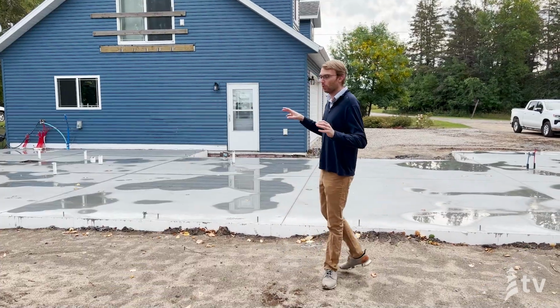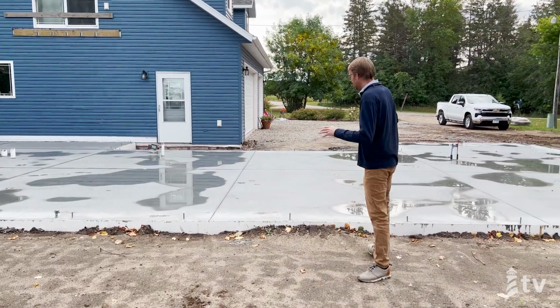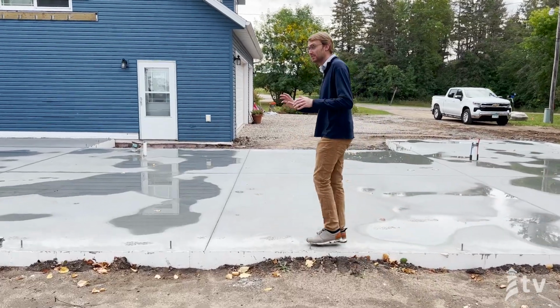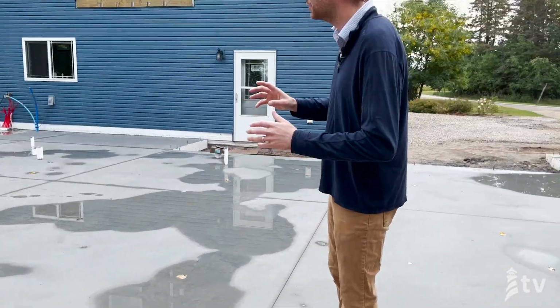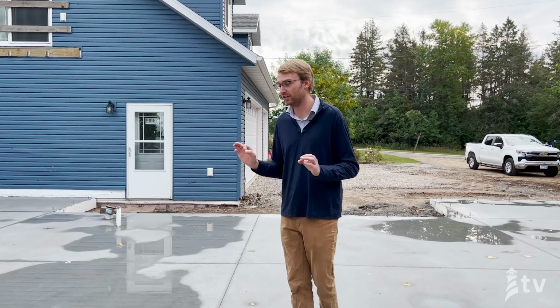So they've currently poured all of the concrete here, so you can see here we have our slab work. This is going to be a slab on grade home. Again, like normal, we're using an ICF shell frost protected footing here. It creates a really nice foundation system. Again, coupled with floor heat, it's going to be a really nice finished product.